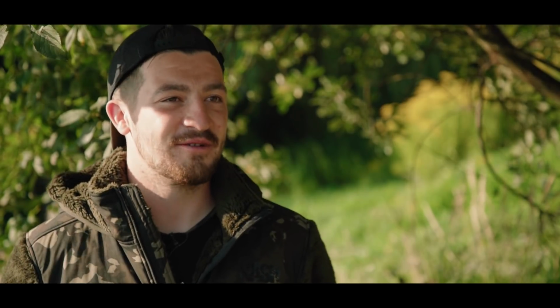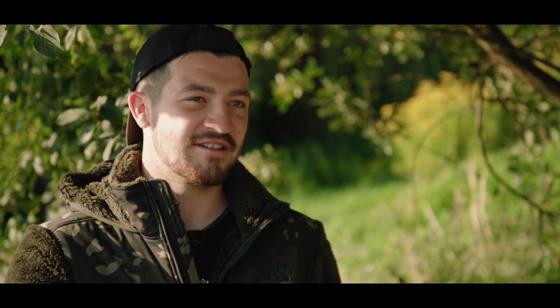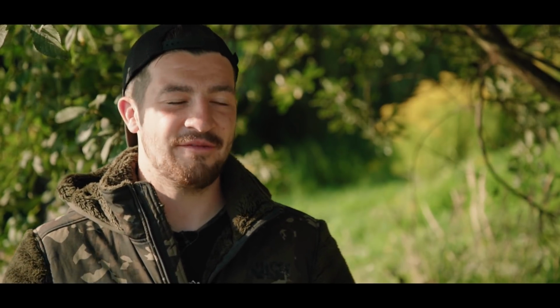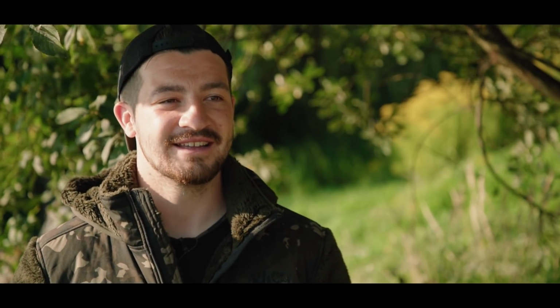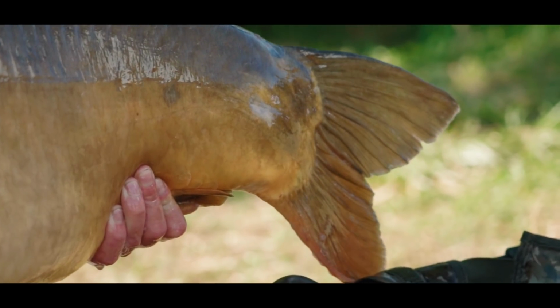I've lost the words with this place. It is just next level. I don't want to leave, but knowing that the river is as special as it is is the only thing that's making me want to go. But if we did end up staying here for a couple more nights, I wouldn't complain. But for now, let's go check out that ridiculous mirror carp.